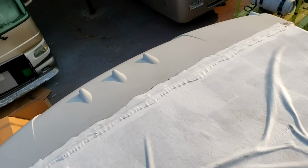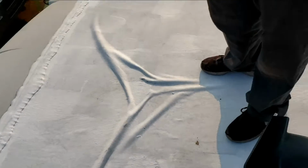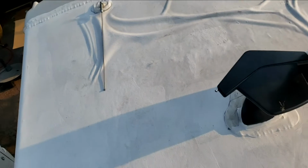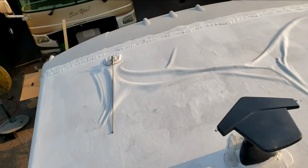Not stretched and pulling out of the front cap. The front cap's not loose. There's not even an air conditioner in the front of this one. There's not an air conditioner on this one. Chad's ruining all my assumptions. I don't know what's causing this.